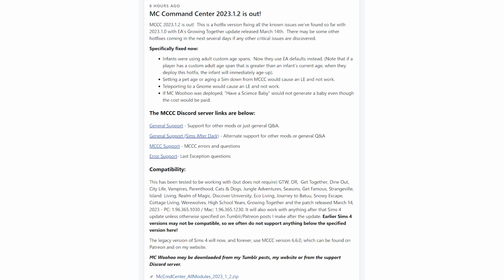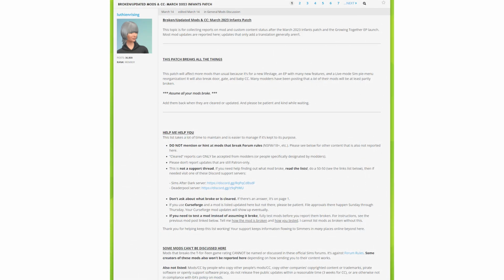This is a free post. So if you use MC Command Center, make sure you're getting the most recent version, which at the time that I'm recording this is 2023.1.2, but go check. And speaking of checking, I'm not going to go over the whole mod list, but just a refresh, you should really be keeping an eye on the list. Loose is one good one.